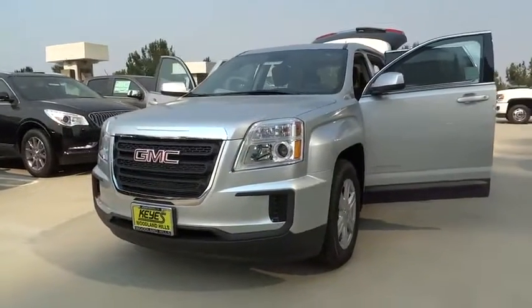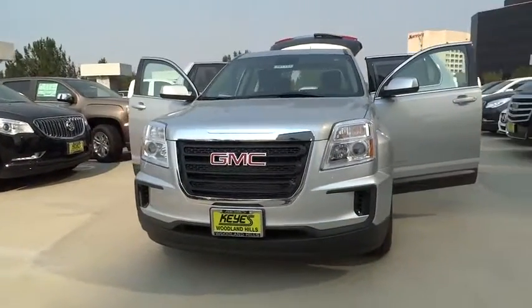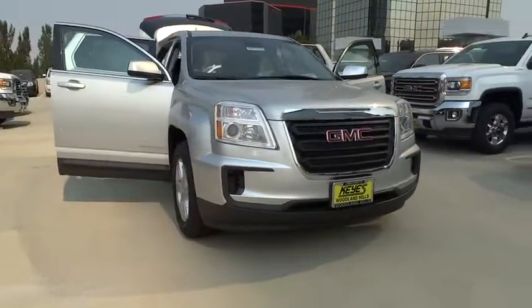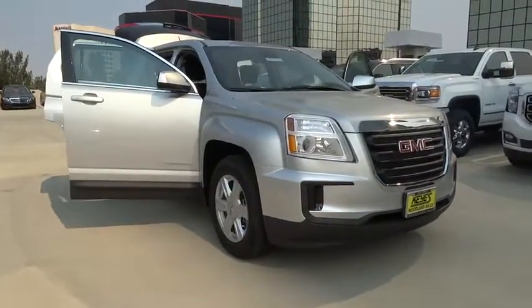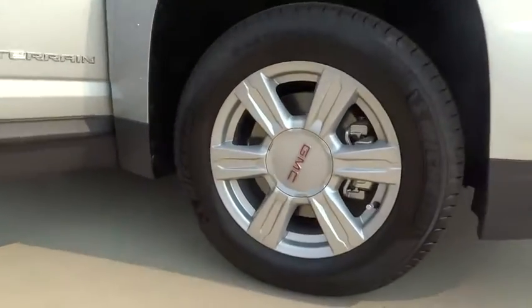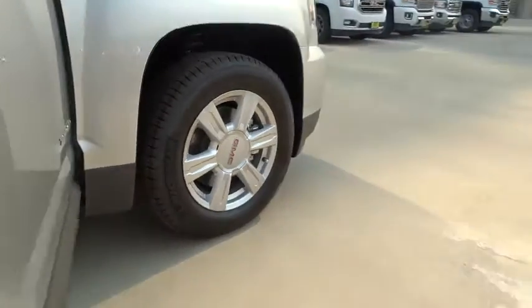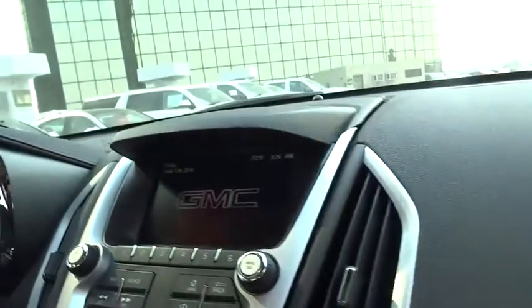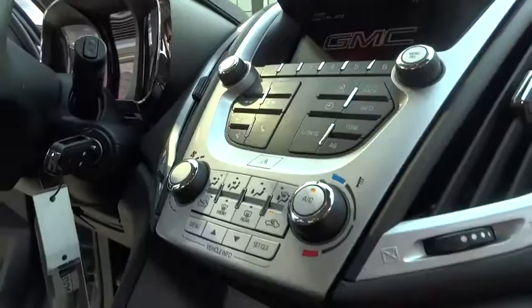2016 GMC Terrain. The GMC Terrain combines the benefits of a crossover with the style and functionality of an SUV. Terrain offers uncompromised capability, a balanced stance, and a commanding view of the road, letting occupants enjoy a confident driving experience. And an EPA estimated 32 highway MPG is not bad either. Here are some of this vehicle's great options.